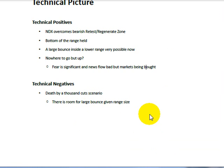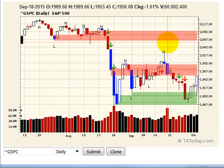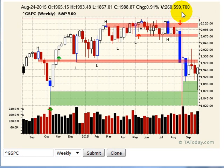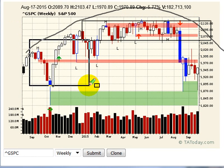It's a death by 1,000 cuts scenario, and that is that we could just have the situation here. If we come back into this, we could have a situation where we just trade back up to that 2045, 2060 area potentially, and do a retest, regenerate back down again. So in other words, if I pull it over here, this could be nothing more than a large top forming, or in the process of forming, where it's some sort of a rounded top, where you get the distribution that takes place up here. You have kind of the weakness that was preceding it, and you get the bounce back into this area.